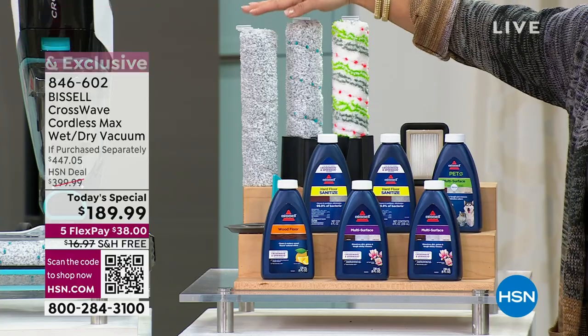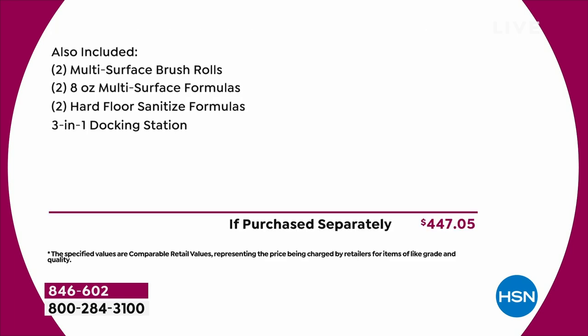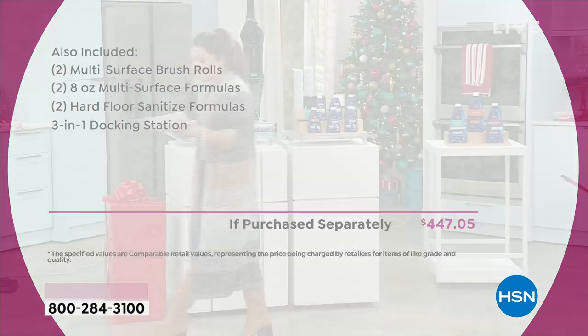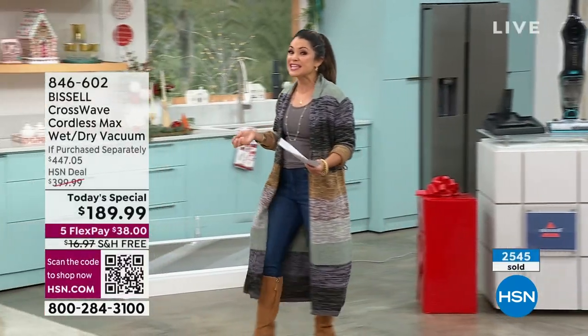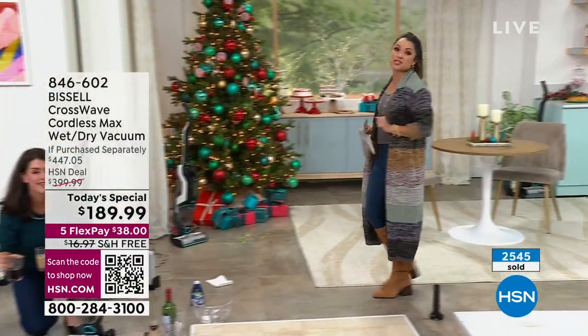You're also getting double the amount of brush rolls. So there's three here and one that will come in the actual unit. So four total, two filters. You get your docking station where it will charge and self-clean, and you get the little station for your brush rolls so you can store them and they can air dry. It's a $447 value. You are saving well over $250 off retail. Tack on free shipping, that's another $17 in savings. And with 5 FlexPay, $38 gets it home. And our extended holiday returns are through the end of January next year. Oh, 3-year warranty, by the way, as well.